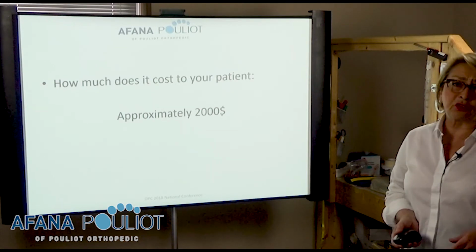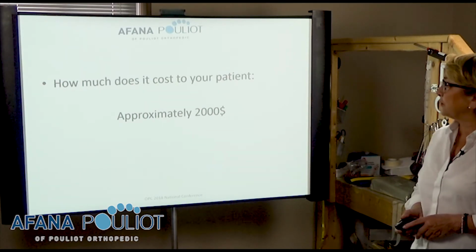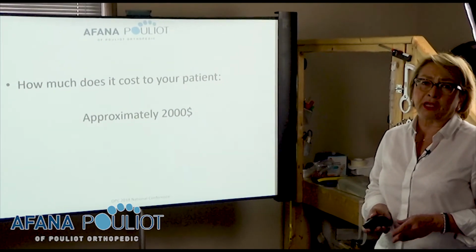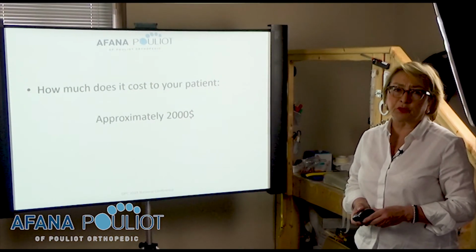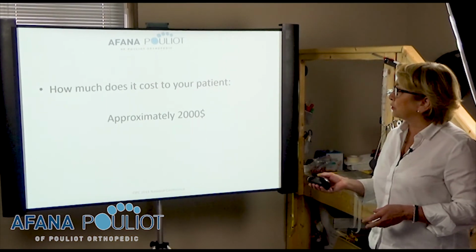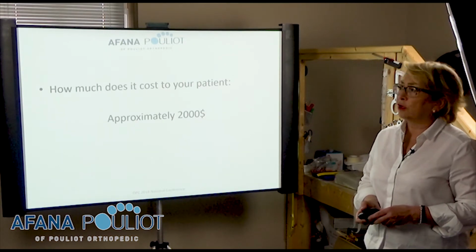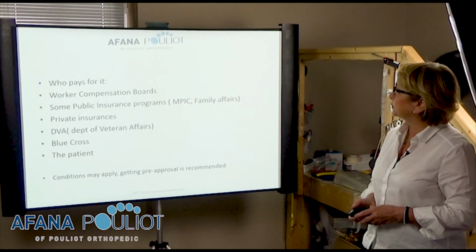How much does it cost to your patients? A couple of $1,000s. It is expensive, so that is why the custom-made footwear is not made for everyone. But I can assure you that those patients that are benefiting from custom-made footwear, since they are so dependent on your skill in the matter, are accustomed to this type of pricing, and they will appreciate having finally a footwear that is efficient and that suits them without hurting them.